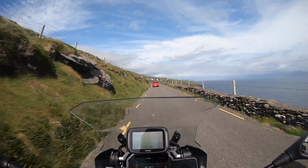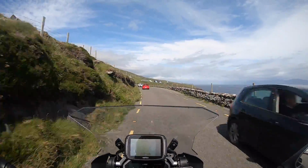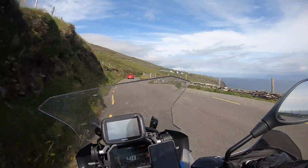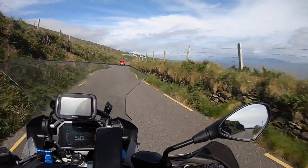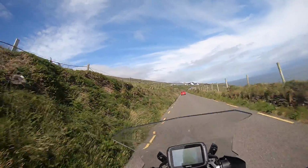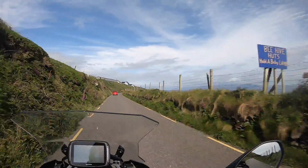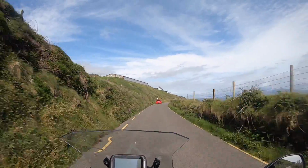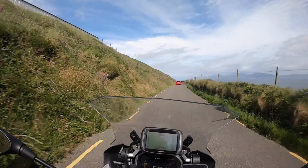So there's the Beehive Huts. They're along here. They're kind of similar to the Gallarus Oratory, but they're not as well cut, and they're much older. They're ancient. They're thousands of years old. They're up on the side of this hill to the left of me. You can see some of them up there. There's the sign, Beehive Huts, and hold the baby lamb. So if you wanted to hold a baby lamb, this is a spot to come to.